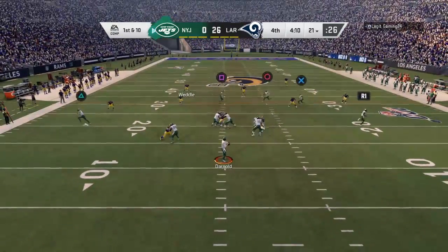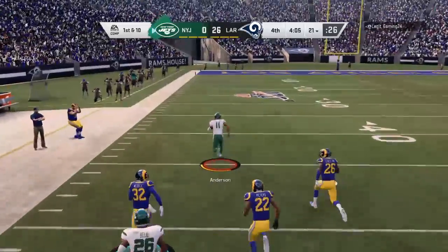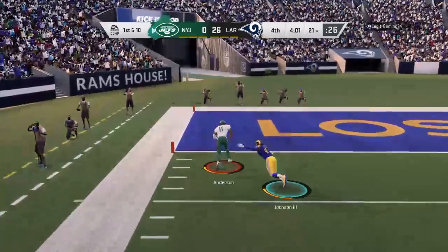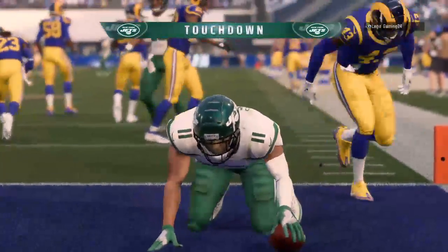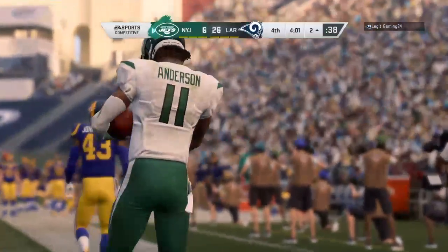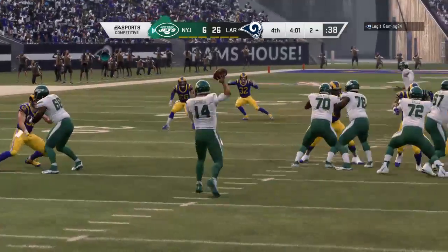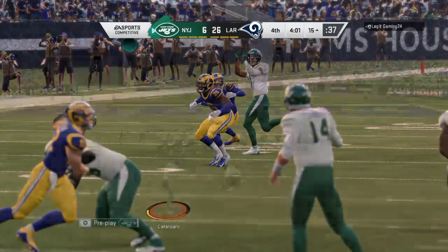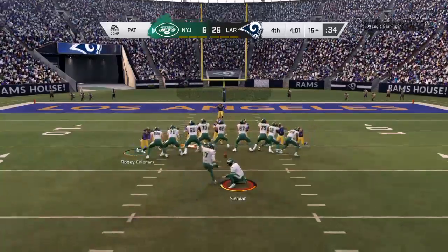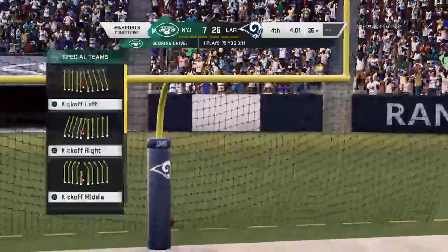Fresh off the pick six, it's Darnold. Got his man, Robbie Anderson. There he goes, left side. And all the way in. Touchdown, New York. Robbie Anderson, 79 yards. And the Jets are able to cut into this deficit. Here's Chandler Catanzaro for the extra point. And that'll make this a 19-point game.